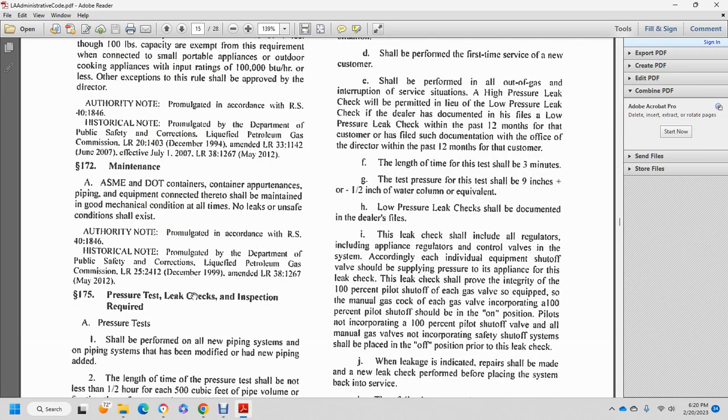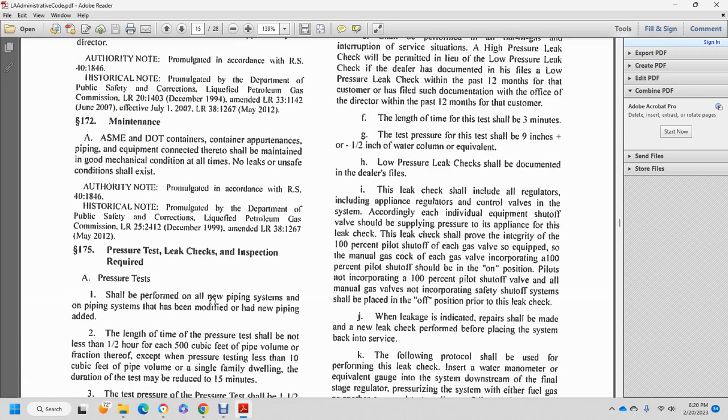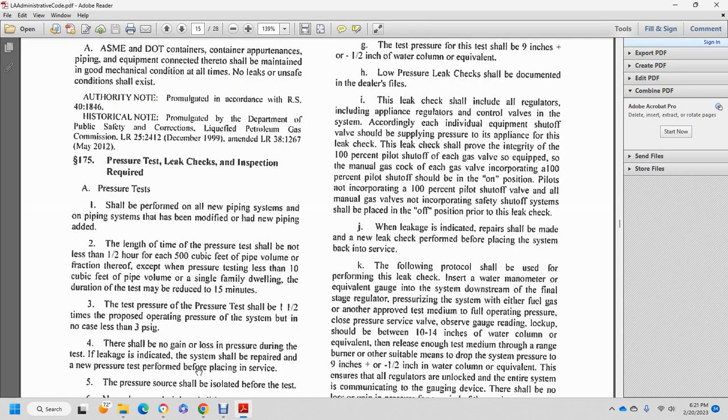175. Pressure test, leak checks, and inspection. Required pressure tests shall be performed on a new piping system and on a piping system that has been modified or had new piping added. The length of time of the pressure test shall not be less than 1/2 hour for each 500 cubic feet of pipe volume or fraction thereof, except that for pressure testing less than 10 cubic feet of pipe volume in a single family dwelling, the test duration may be reduced to 15 minutes.